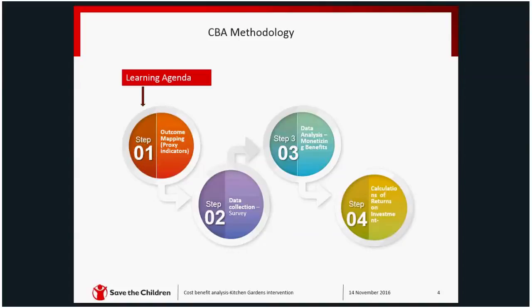The third step was data analysis and monetizing the benefit. All the data that we collected, we simply analyzed in Excel sheets, looking at all those variables and proxy indicators that we incorporated in this study, for all the sample beneficiaries. Finally, we calculated, for example, if we invested $1 in the kitchen gardening, how much that $1 returns in benefits to the different communities. Next slide.